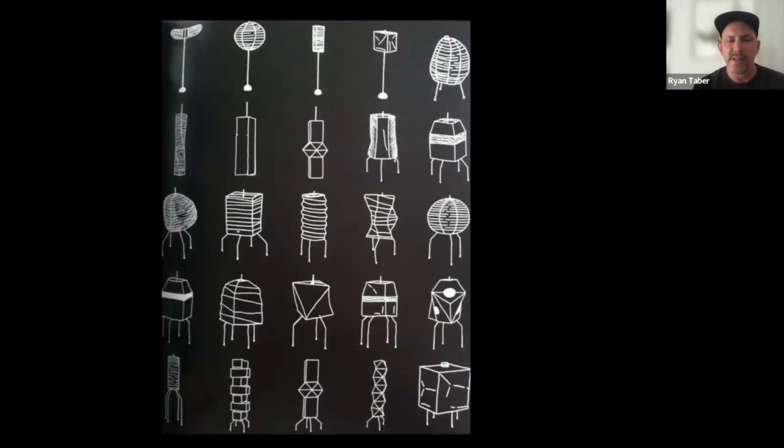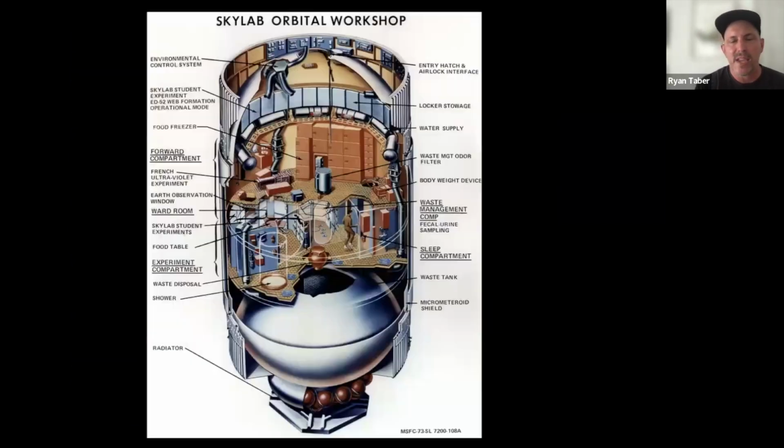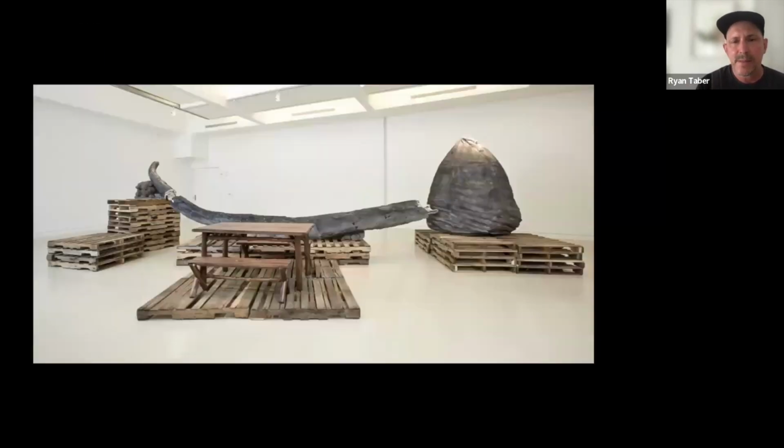And I started to think about the resonance or similarities between these rustic architecture spaces that were built on the edge of wilderness and different types of architecture that were being used in space exploration. So for this project, I'm not going to describe all of the threads, but I basically became very interested in Skylab and the designer Raymond Loewy, who had been contracted to work with NASA to establish some of the aspects of the interior living spaces.